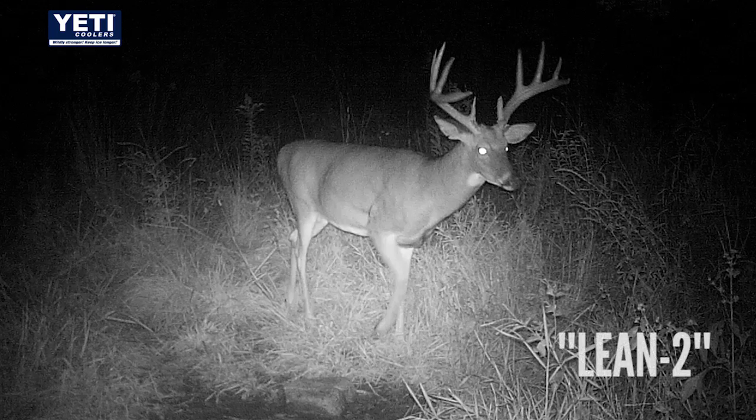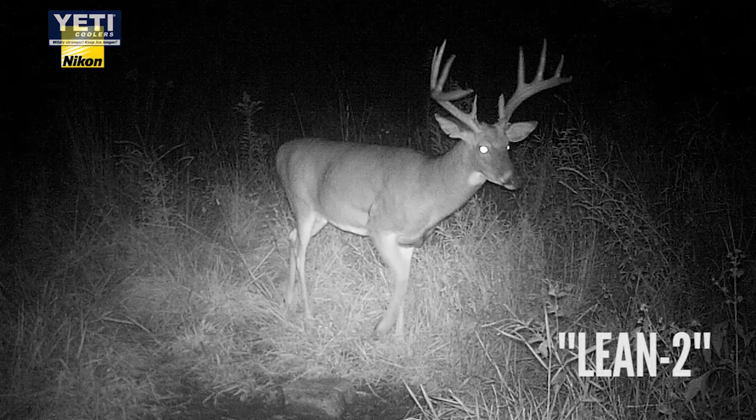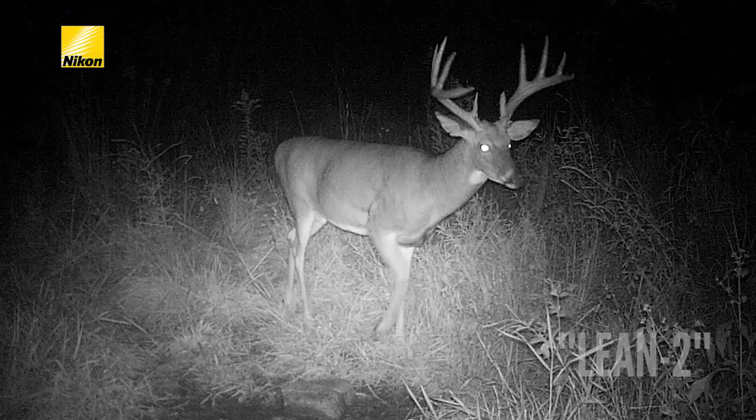One other part of my update here is the other farm where I was getting pictures of that great big tall frame 10-pointer. I moved some cameras around to try and get a better read on exactly where he was going.